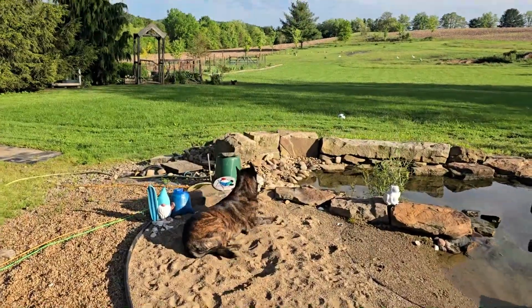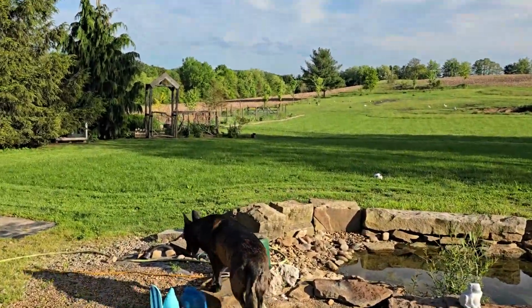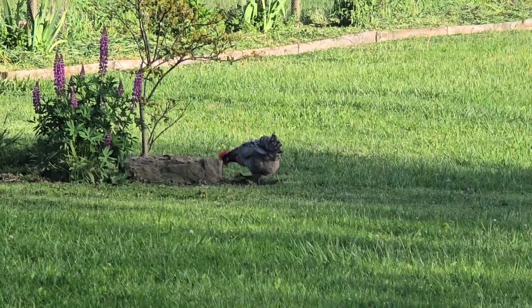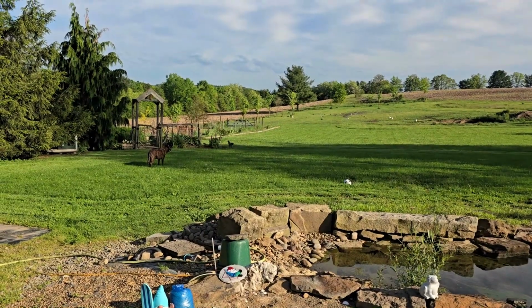Huh, Pop, you see birds? I didn't let the chickens out. Those chickens are always jumping fences.